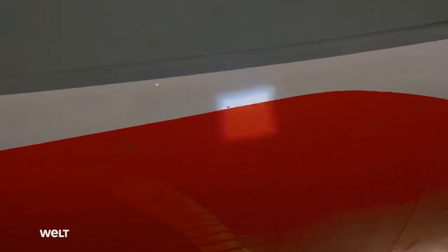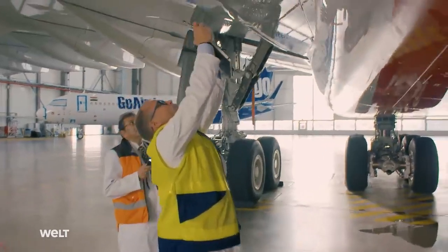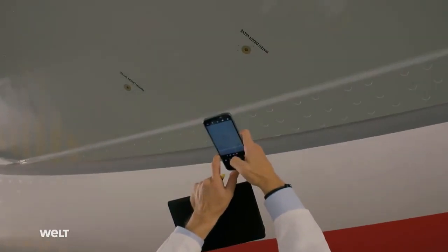Amin Yava is looking for mistakes, and of course, the customer is always right. His objections are written down in detail and must all be resolved within a matter of days. Here, markings are missing.